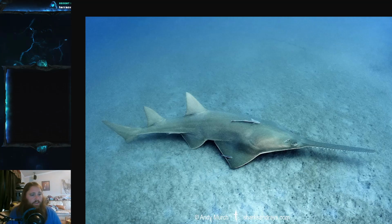Now, it is a large fish. The largest confirmed size is 5.54 meters, which is 18.2 feet. And they weigh up to about 350 kilograms, which is 770 pounds. Now, I say largest confirmed size because there is anecdotal evidence of some getting up to 25 feet, which is, I believe, around 8-ish meters, but probably not. Not saying it can't, but probably not. And you also have to think that a lot of this fish's length actually comes from its rostrum, which we'll talk about in a second.